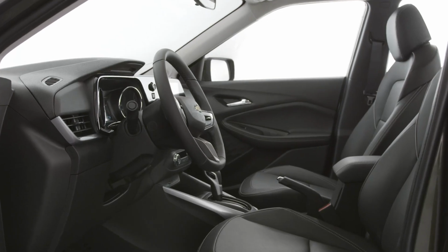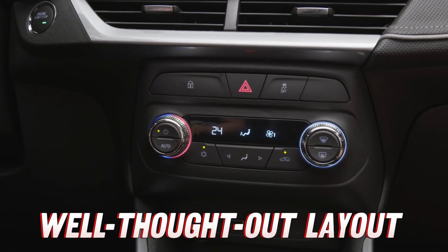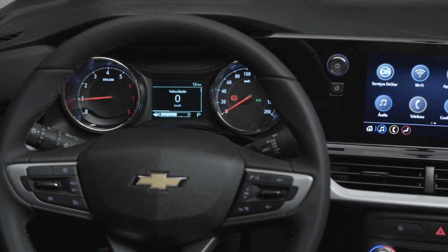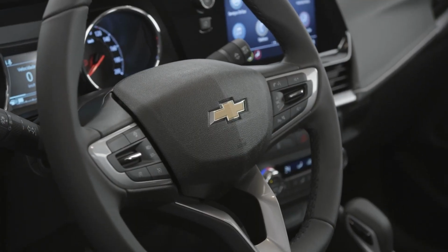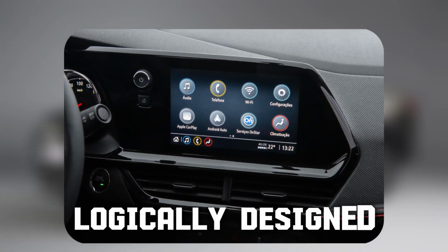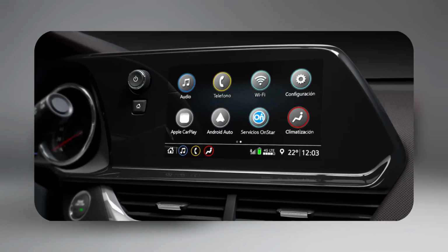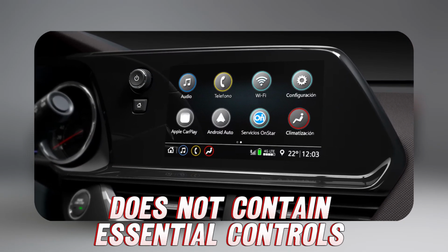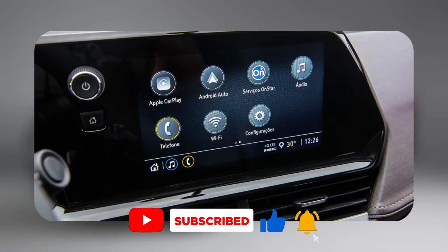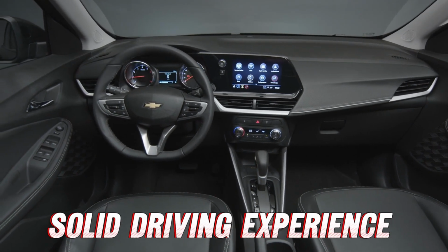The Chevrolet Montana's interior is one of the best in the extra small pickup segment, offering a well-thought-out layout with intuitive controls. The dashboard and steering wheel buttons are easy to locate, eliminating the need to hunt for essential functions. The touchscreen menu system is logically designed. However, it does lag a little bit during normal operation. Thankfully, the infotainment does not contain essential controls, so the slightly laggy response is still a bit annoying, but it does not detract from the otherwise solid driving experience.